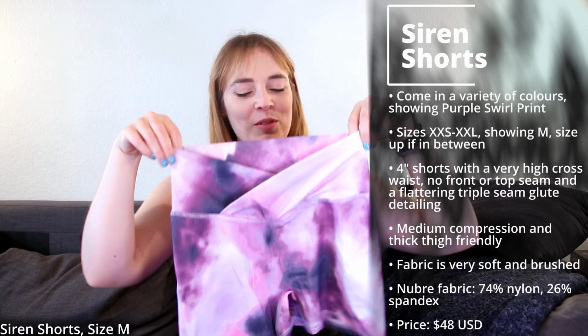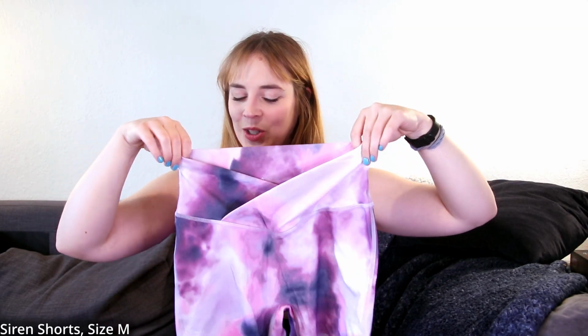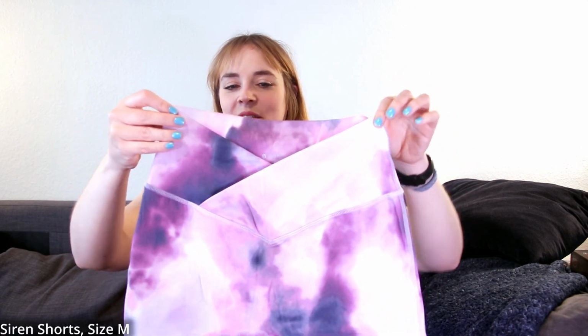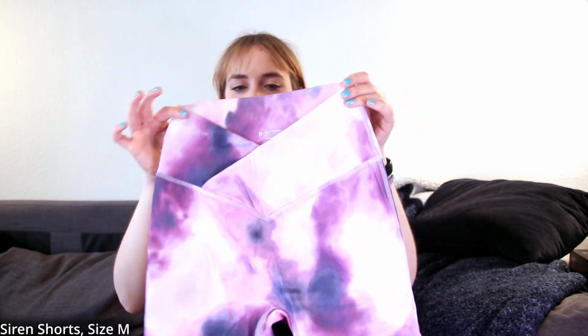These are the Siren shorts. I've reviewed these a few times before, maybe not too much because I don't wear short shorts too often. I do like them because of the crossways that you can see here. This is the purple swirl print again. So we have again like the eggplant color, the lighter pink, some white, some blue, everything in there. And these Siren shorts are also made from the Nuber fabric again, so this double brushed fabric, nice and stretchy.